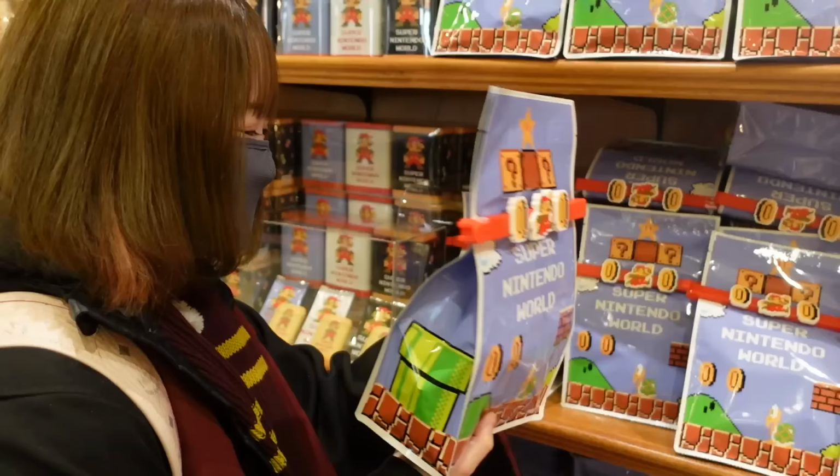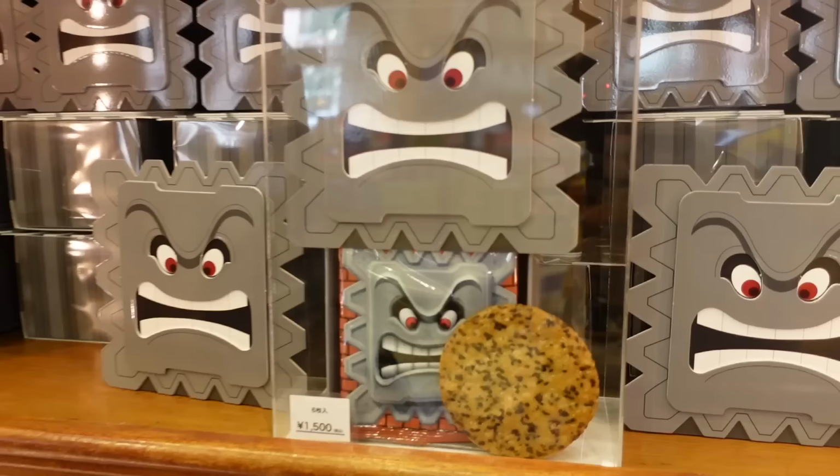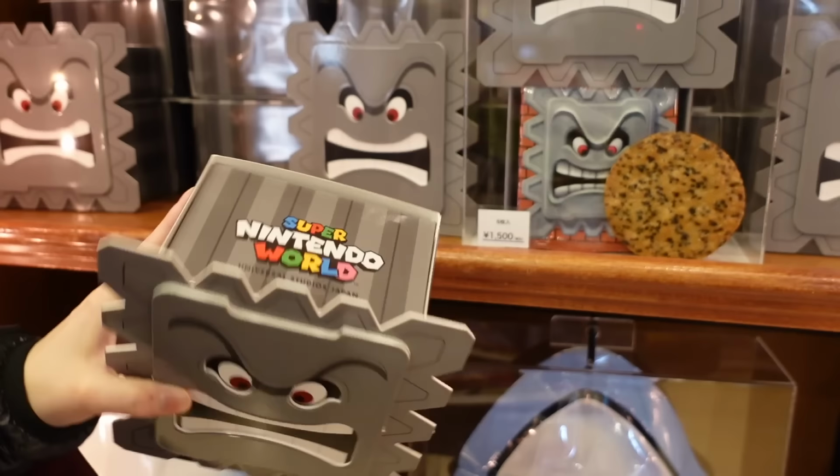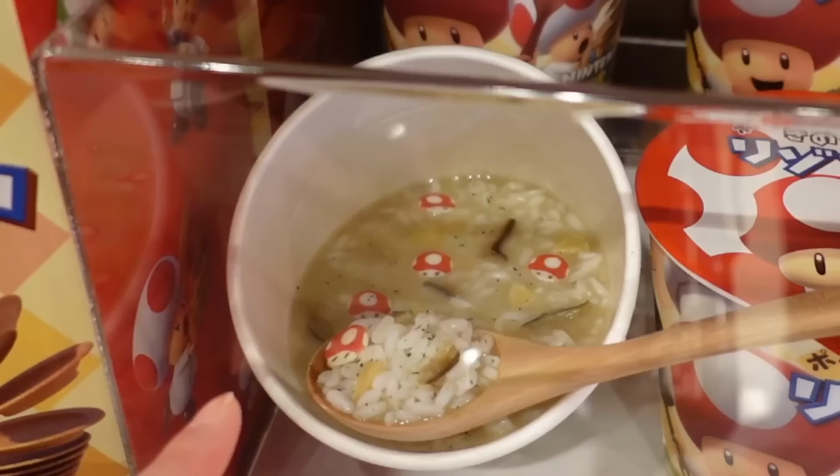These look so good. Pasta snacks. I love these pasta snacks. They're so good. So cute. They've got some rice crackers inside. The packaging is just so cute. It's a risotto. And look at those little cute mushrooms.